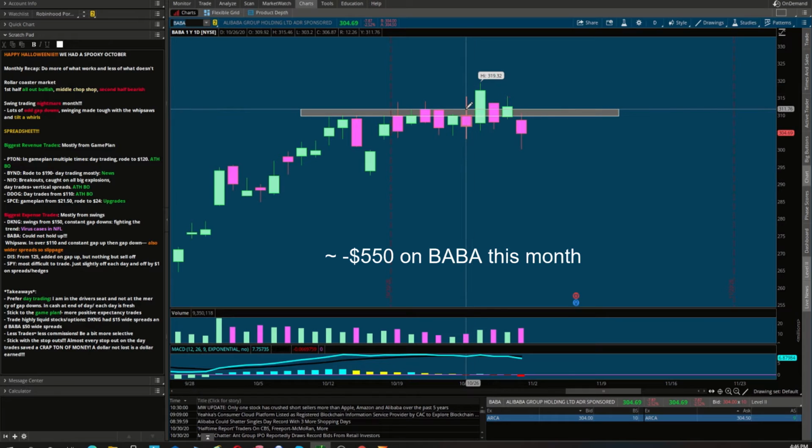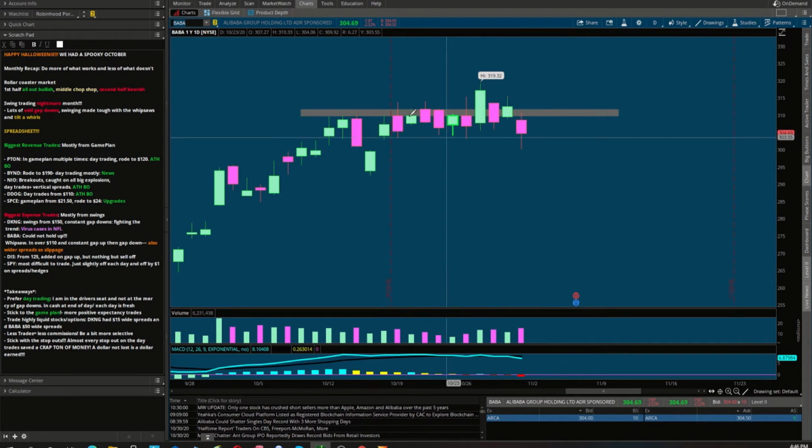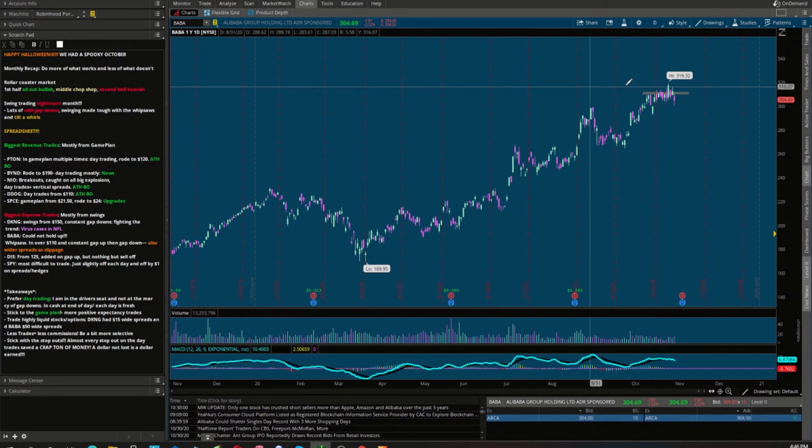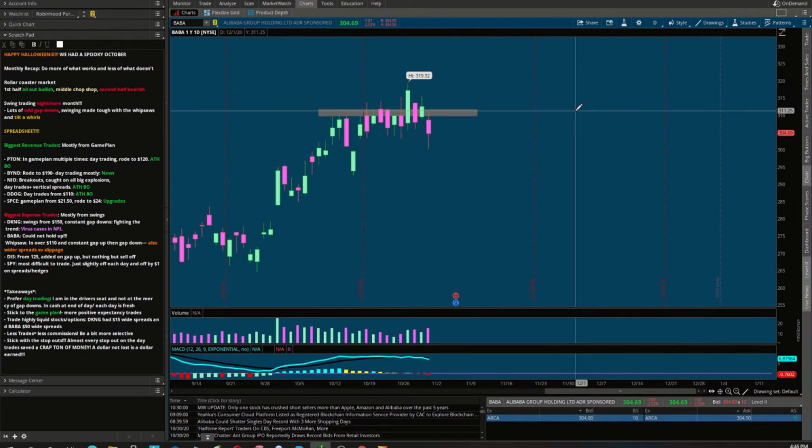So constantly in above 311, 310, and then having to cut beneath 310. So BABA is just a huge chop out. And BABA, the option chain, there was wide spreads. There's $50 spreads. That means I ended up paying usually about $50 to get in and $50 to get out. So right there's $100 down. That's about 10% of the total option cost, and that'll cause a lot of slippage, a lot of losses, more than it needs to be.